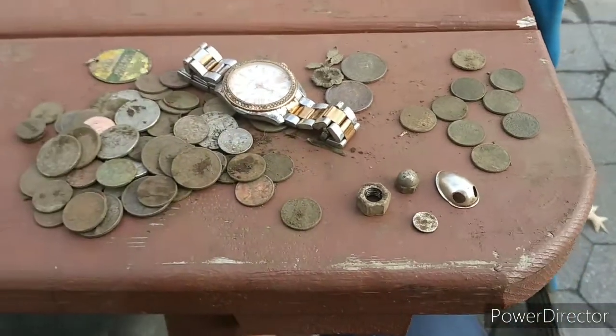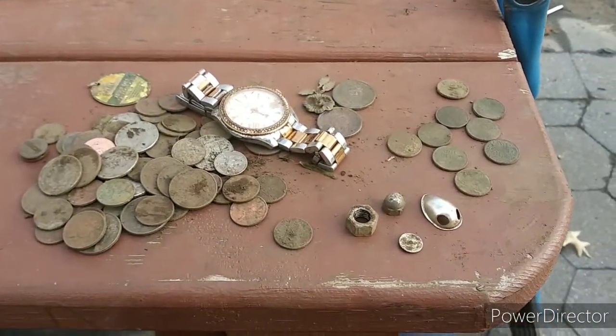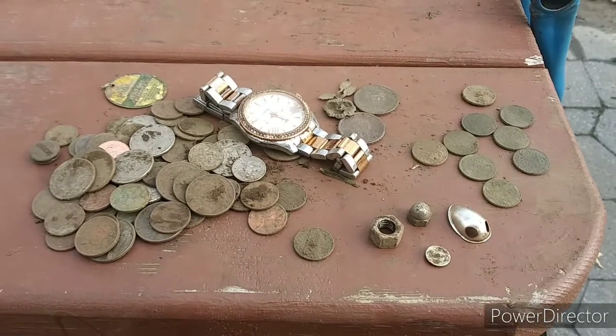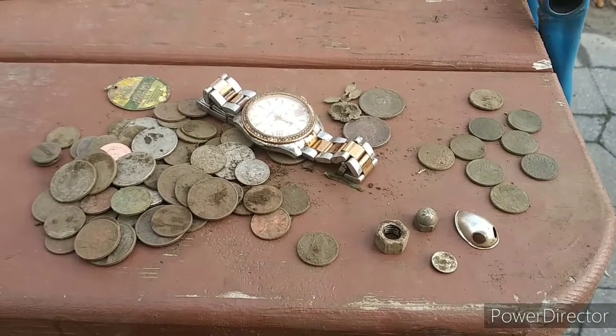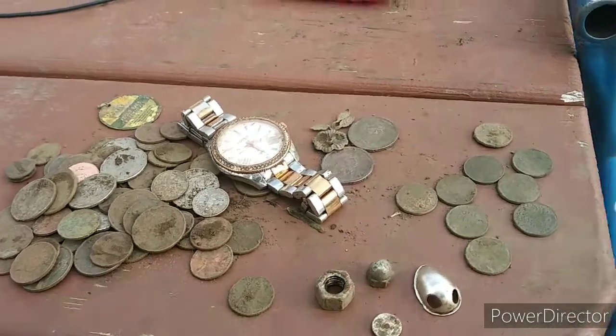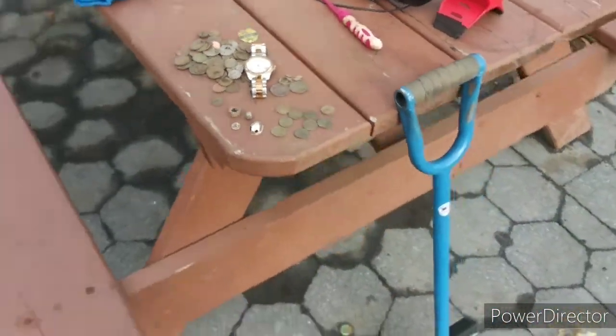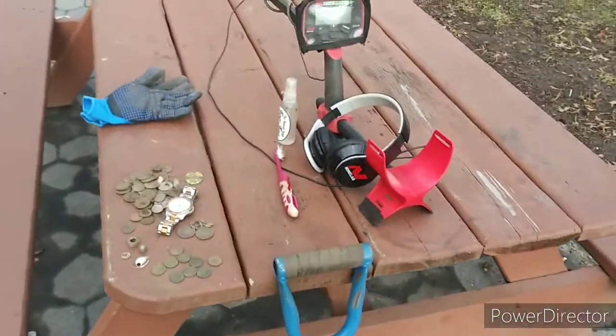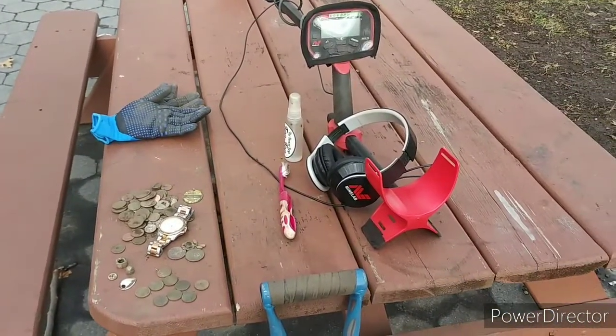Alright, so this is my hunt for today. No silver, a couple of wheats, nice watch. So that's it. I'm tired, I'm gonna go home. There's my Phoenix shovel. And until next time.